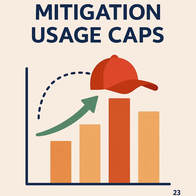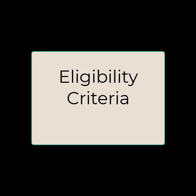Okay, what about the focus issue? How do they make sure they're not using this new approach for everything under the sun? They're going to be very specific about what qualifies. They're going to define clear eligibility criteria for consumption-based solutions. So not just any tech purchase can be done this way. It has to meet certain requirements? Exactly. Yeah.